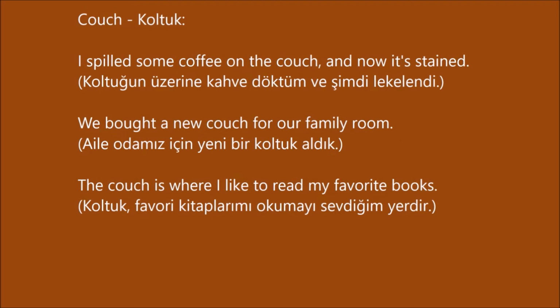Couch. I spilled some coffee on the couch, and now it's stained. We bought a new couch for our family room. The couch is where I like to read my favorite books.